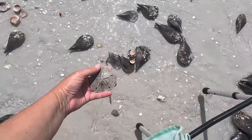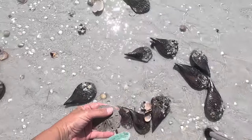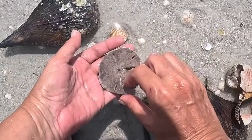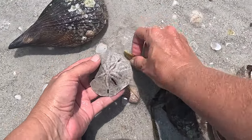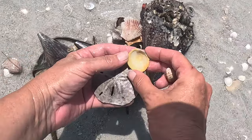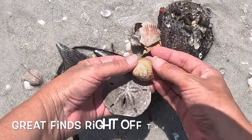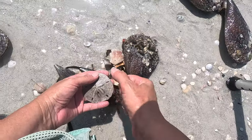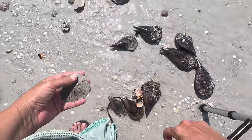I was going to grab that yellow cockle while I was at it, but when I saw this guy, I stopped. That was nice, though. It did rinse off the sand dollar for me beautifully. And of course, there is my little yellow cockle that I wanted. There's four great finds already, with the hinged fragile mactra, here at Sunset.